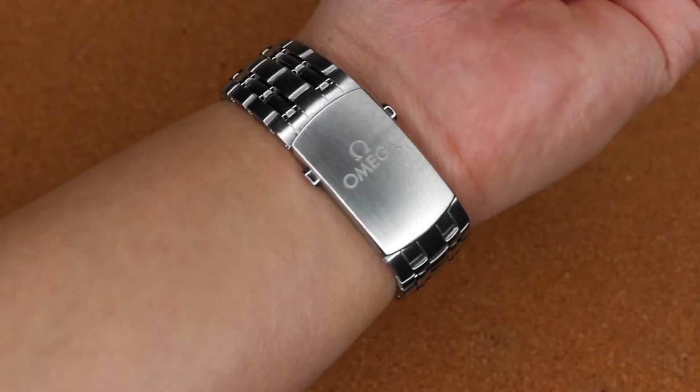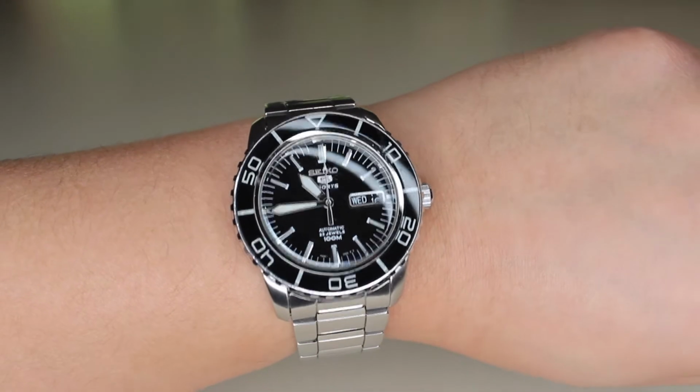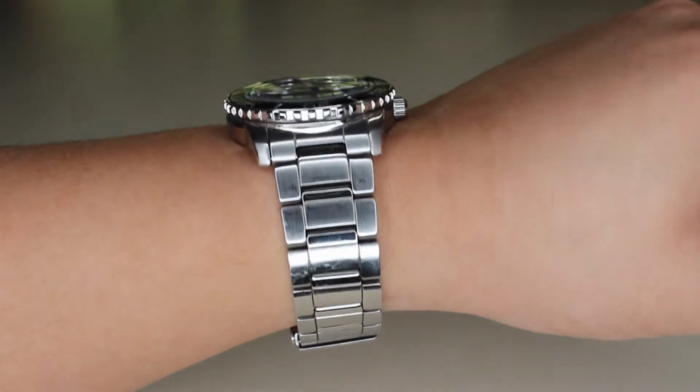The bracelet of the Omega looks elegant, while the Seiko's look beefy. Both of the watches feel quite comfortable on the wrist, but the Seiko's bracelet is very flimsy, while the Omega is a lot more stable.